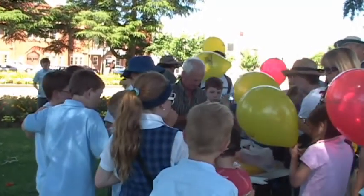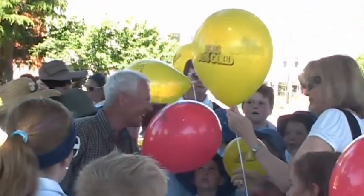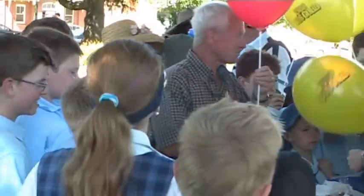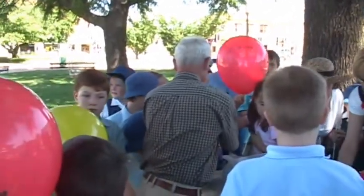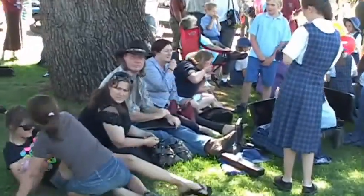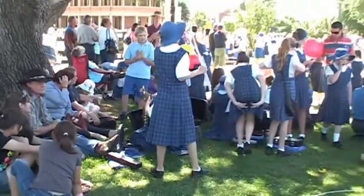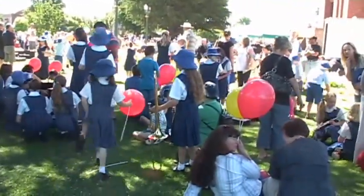The PBS balloon stall is very popular with the children. And the official ceremony is shortly to come up. We can see the different school and RSL band members getting ready for some of their recitals.